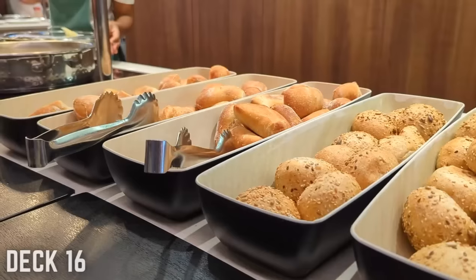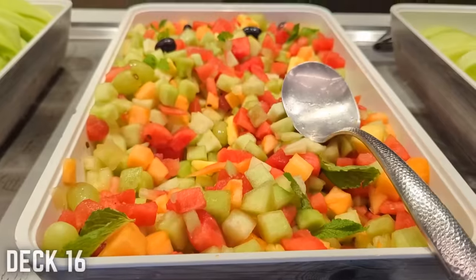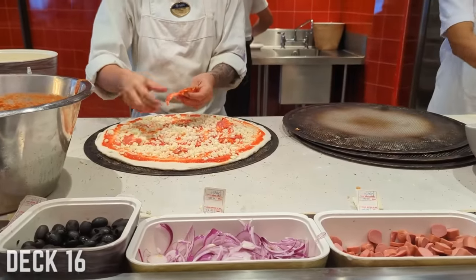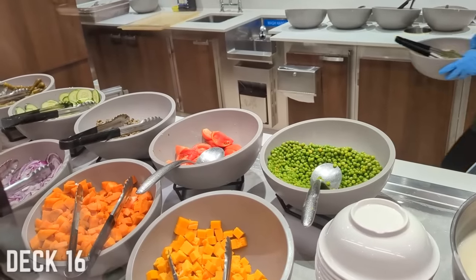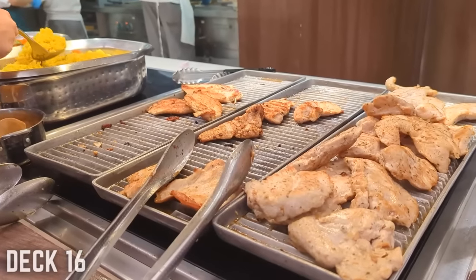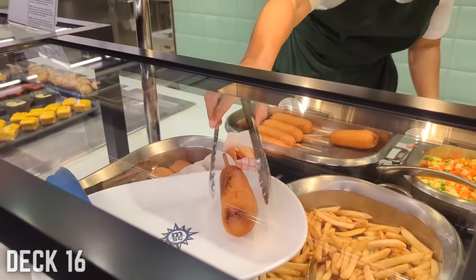items that we really enjoyed, including the breads, pastas, cold cuts and cheeses, fruits, shredded chicken, and of course, that amazing MSC pizza. The dinner buffet offers many of the same options as the lunch buffet, and the food is of similar quality. But what made the dinner buffet much more enjoyable than the lunch buffet for us was the lack of crowds, plus what was easily the best corn dog Skylar has ever eaten on a cruise ship.